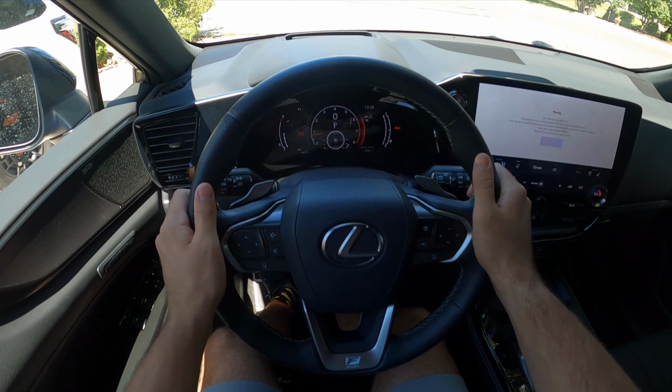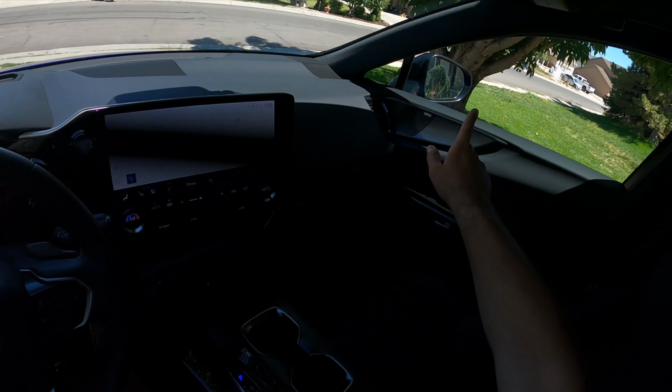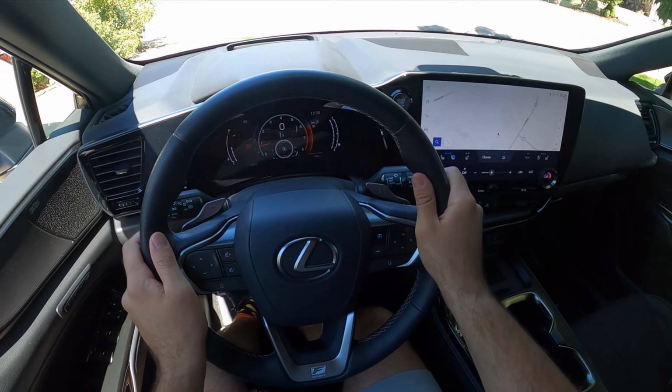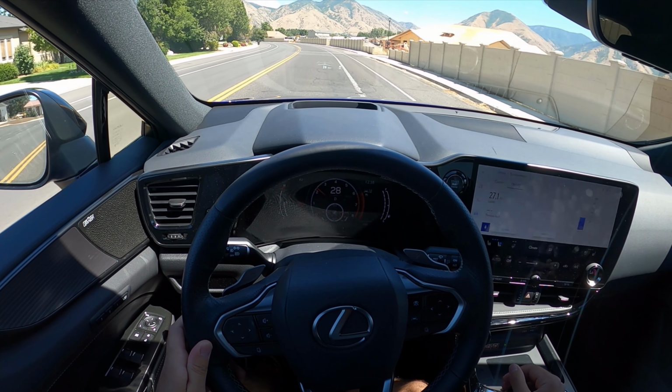Let's talk about visibility before we set off. Here's your visibility of the hood. Hopefully you can now see the heads-up display. Both of the mirrors, which do have blind spot monitoring throughout the rest of the rear. And let's set off. Oh, we are setting off here in the Lexus NX.